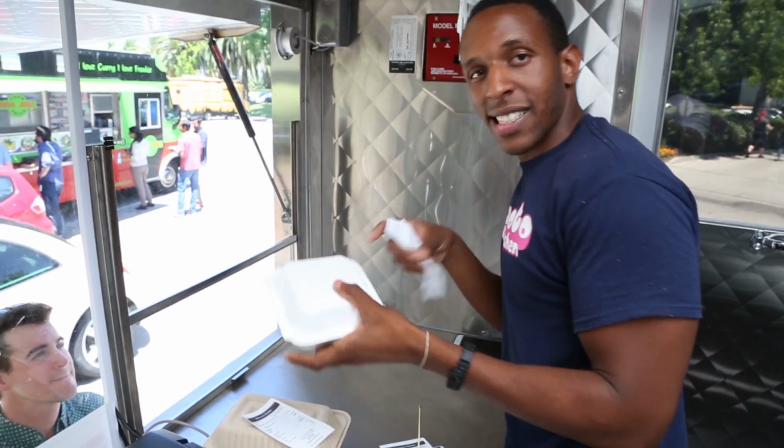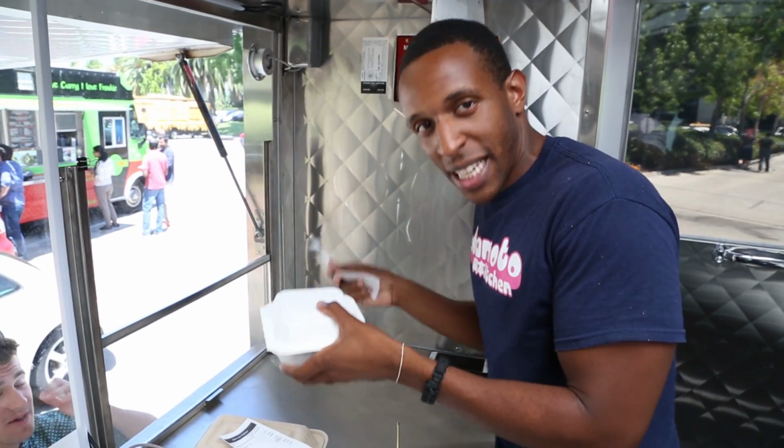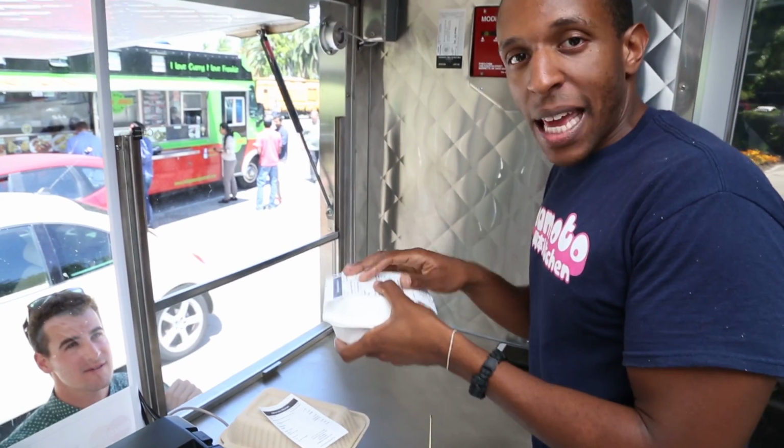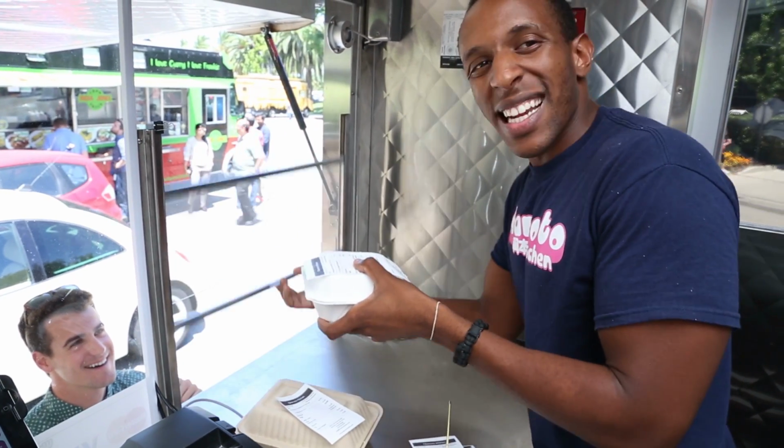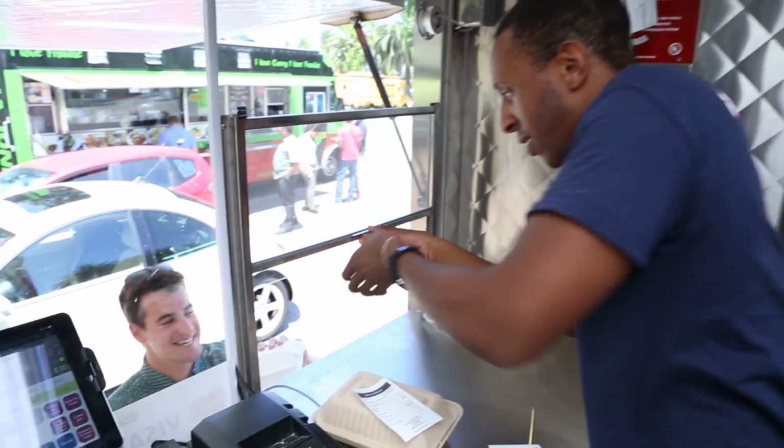So this is his first time trying the pork chashu sandwich. I want to do a play-by-play, a bite-by-bite with this man later on. And I want him to let us know what he thinks of it, all right? There's your pork chashu.